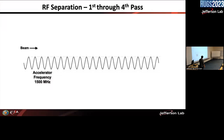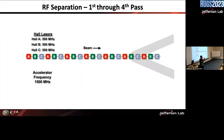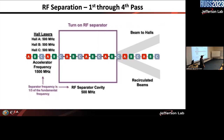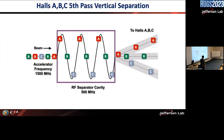So your accelerator fundamental frequency is 1500 megahertz and the beam is going that way. Each hall has its own laser at 500 megahertz. It's actually 1497, 499, 499, but let's round. We want some of the beam to go to the halls and some of it to be recirculated. So we go through an RF separator cavity at 500 megahertz. This is for the first four passes, by the way. So you turn it on and it'll kick timing wise, so you get that going through.